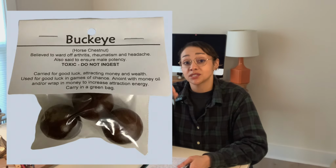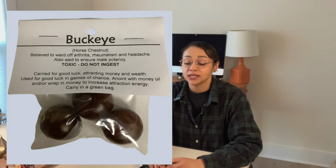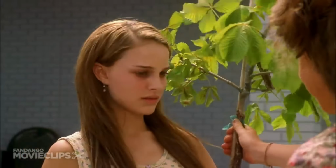Another fun fact, when someone moves into a new place, I always want to get them a buckeye tree. And I want to pull up and go, this here is a buckeye tree. It'll bring you good luck. I don't know why. What is that? This? Is a buckeye tree, brings you good luck. Here, take it. There. I don't know why.